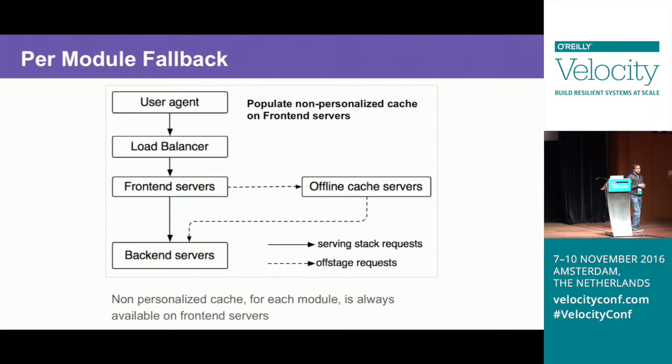Most likely the user will not even notice that they have been served fallback content, because the look and feel is exactly the same. The content is not personalized, but it is the most popular at that point in time, and mostly the user will not mind having such content.